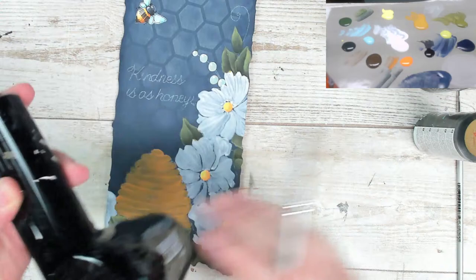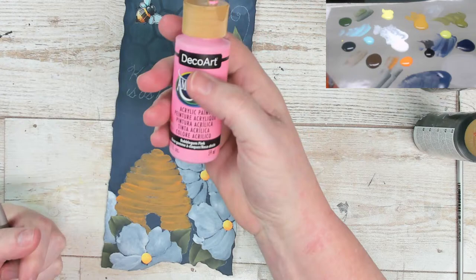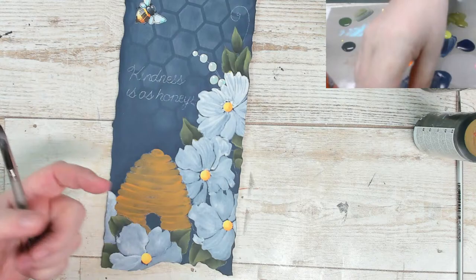So, shading color for our flowers. I'm using bubblegum pink. I know, seems like an unlikely color. Is she sleeping? No. Of course not. Why would she do that?